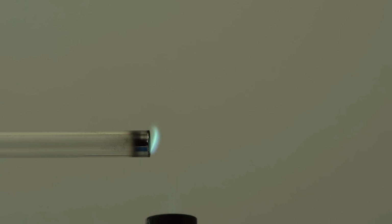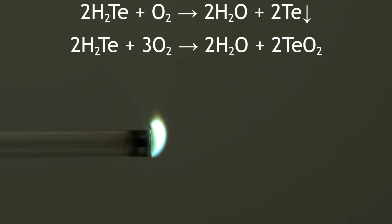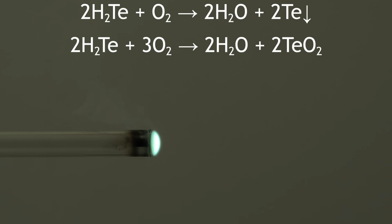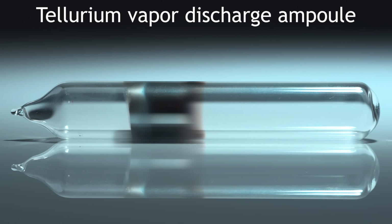This is precisely the color that hydrogen telluride burns. When the light is on, you'll notice the tip of the glass tube covered with a layer of tellurium. By the way, tellurium plasma has a similar color.